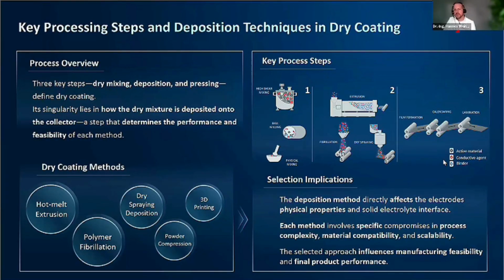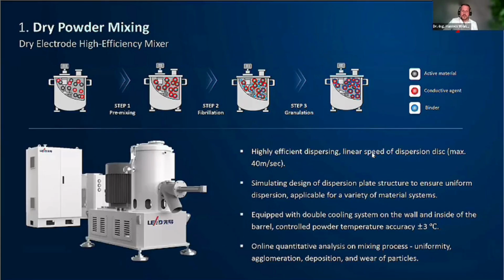So for this presentation, it's hot melt extrusion and polymer fibrillation. And of course, depending on which one you choose, it will also have impact on your material properties, but also on the complexity of the process. Some more details for the mixing. So when you have a dry mixing process, it's actually considering different steps as the wet mixing process as well. So you have a pre-mixing stage, you have a fibrillation stage, and a granulation stage.